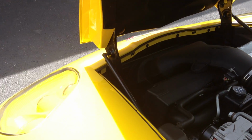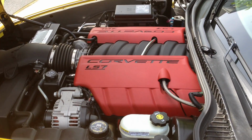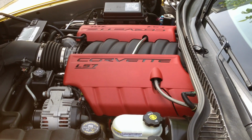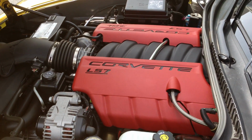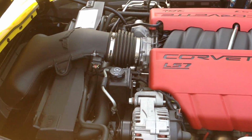So we can actually go under the hood now. And everything looks like new under here. Car only has 20,000 miles on it. Like I said, no mods, no nothing. Don't race the car or anything like that. Keep it looking pretty clean. I guess the only thing to note under here, let me go on to the other side.